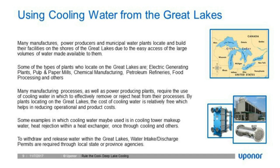Some examples of cooling water uses are cooling water makeup and cooling water towers, as I'm sure you've seen off of these power plants, or in the winter time, off the top of the buildings. Heat rejection within heat exchangers, plate and frame, bundle, and so on. Another aspect is some companies actually just run once-through cooling, so no loops. So those are some of the different processes used. Like anything, because these bodies of water are governed by state and federal agencies, withdrawal and discharge into the lakes are regulated by local agencies.